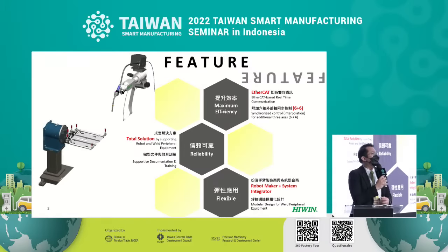As we can see, the three main features are maximum efficiency, reliability, and flexibility. The maximum efficiency is because we are using EtherCAT-based real-time communication. This is to synchronize the control, especially for the additional axis. For the reliability, this is because we are providing the full total solution from Taiwan. And the flexibility is that the robot maker is also the system integrator. Basically, our robots can mesh with different types of power sources. So the flexibility is that the end user can choose their own preferred brand of power source.